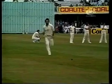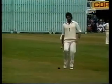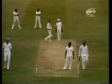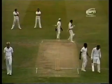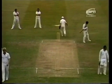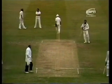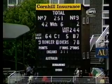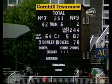Off the mark at last, Ray Bright. A couple of runs. And for Australia, 250 up. Well, just 2 more runs added there to take the Australians along to 253 for 6 at the close of play.